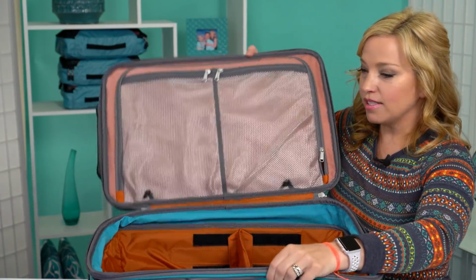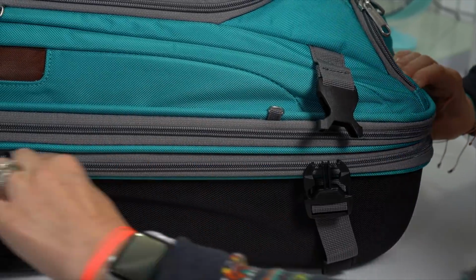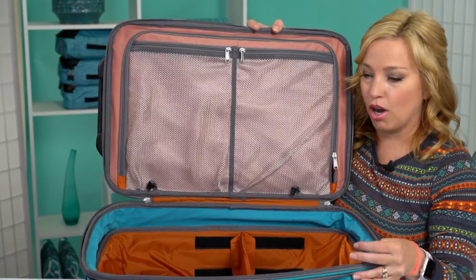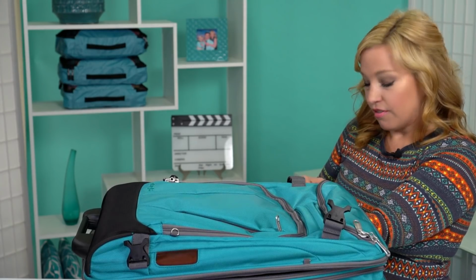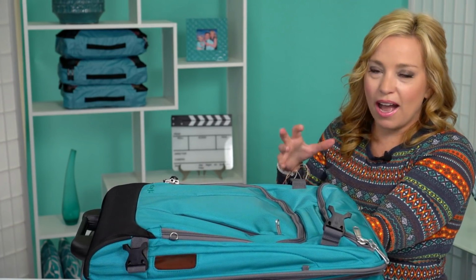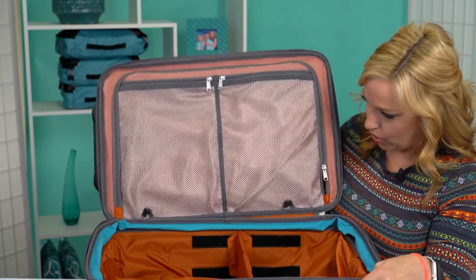And then if possible, we will actually zip down or close the expansion to try to make the suitcase a little bit more compact. But this particular expander does add quite a bit more space, which you can see here. So if I were packing, I would open it up while I'm packing and then try to zip it closed to make the bag a little bit more compact. So that is how the inside of the bag works.